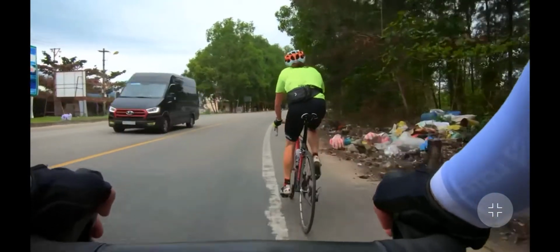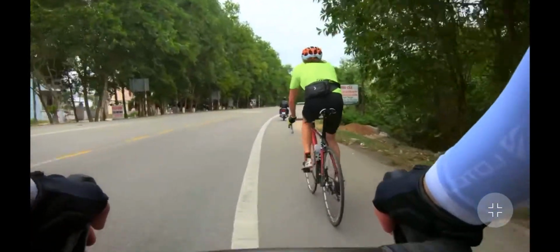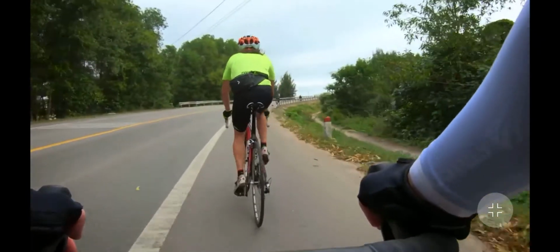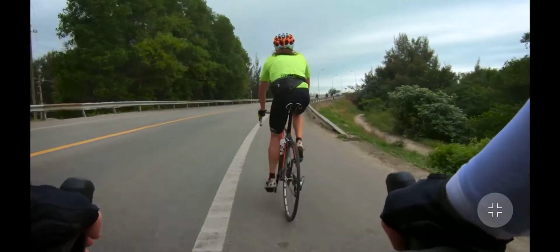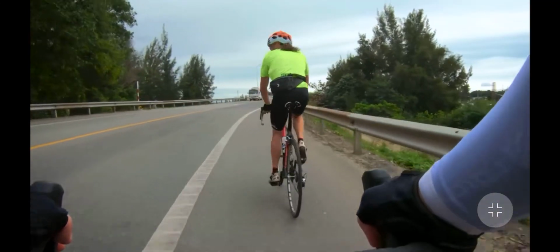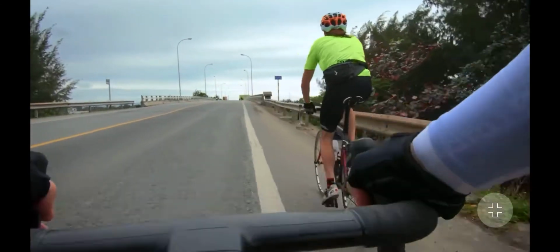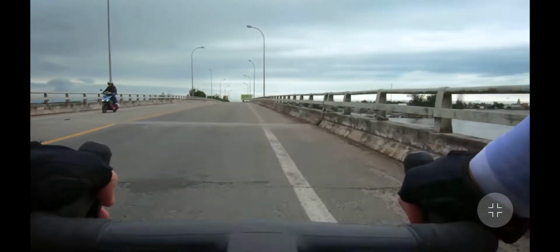Halfway done on this last interval. Keep that cadence high. Keep spinning. RPE of 8, 8.5 now. Fantastic work. You are doing awesome. Lead out this climb up the bridge. Come on. I want to let you see all the fishing boats up ahead. Push it, push it.